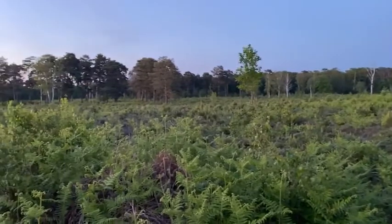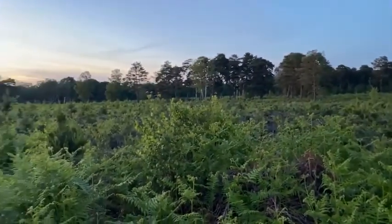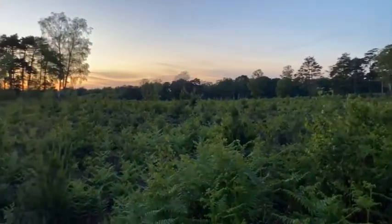And then sweeping around, nice big open expanse of lowland heathland for the birds to nest on. And we might just catch the end of the sunset. There we go.